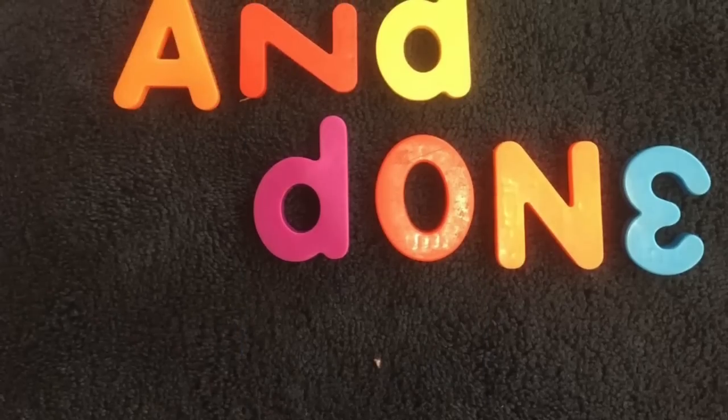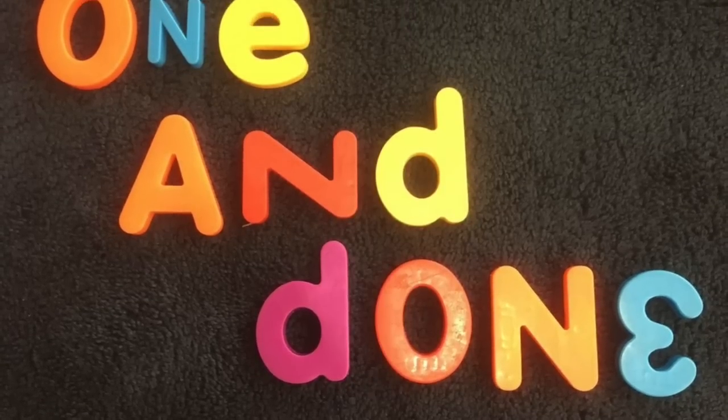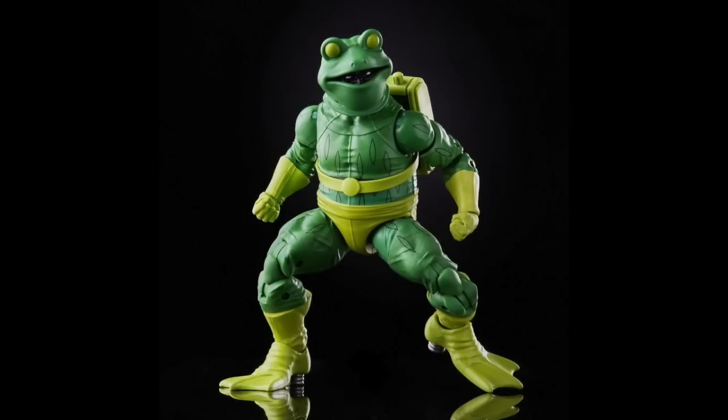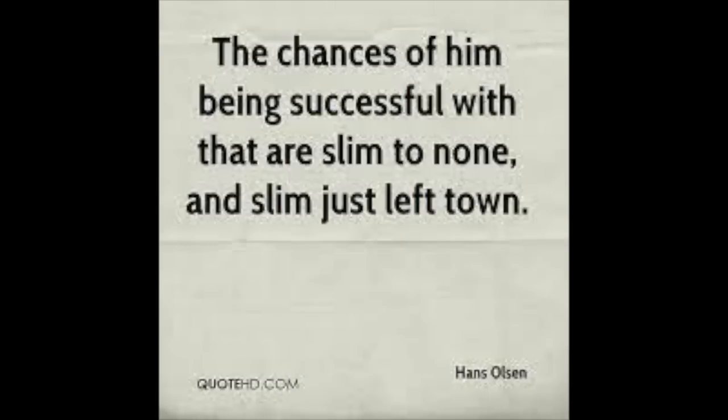So when is this an issue? Well, it's a big issue with action figures that I call one and done, meaning it's a figure that we're kind of lucky to have an action figure of at all. What's an example of this? Well, on the Marvel side, a good example might be Frogman, right? I mean, the chance that we're ever going to get a highly articulated 6-inch Frogman figure, like ever again, is probably not going to happen. So, enjoy this one. Or over on the DC side, Gem. The chances of ever getting a Gem figure again, Son of Saturn, is probably slim to none. And yes, Slim just left town.